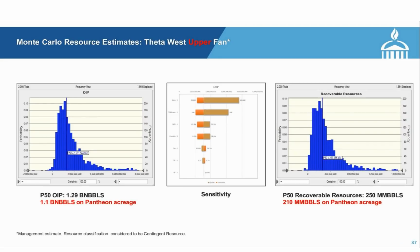It's the same analysis, only here, the only difference is that instead of a mapped upper and lower surface, we're using a slab distribution as an input because it doesn't have as widely varying thickness as the lower fan complex. And so in this case, we get a P50, or median value, of 1.29 billion barrels in place, of which 1.1 billion would be in Pantheon acreage. And we get a P50 recoverable of 210 million barrels in Pantheon acreage.